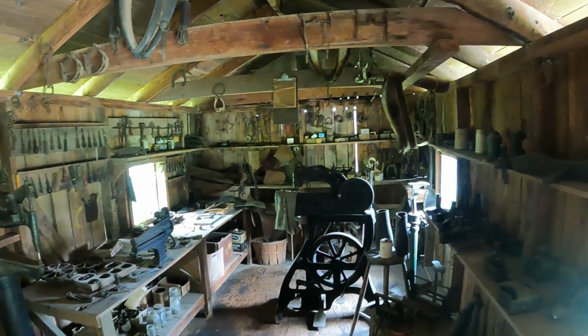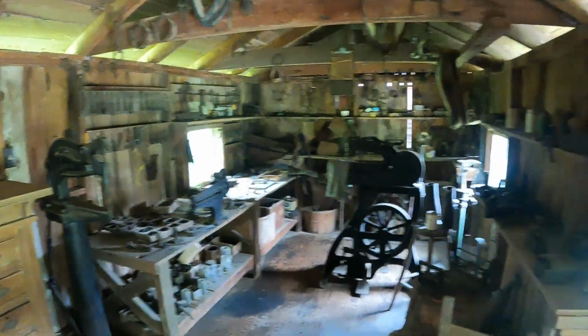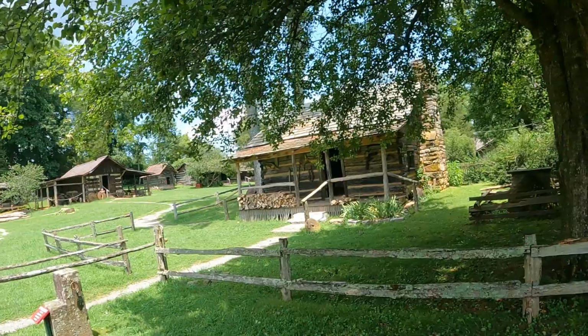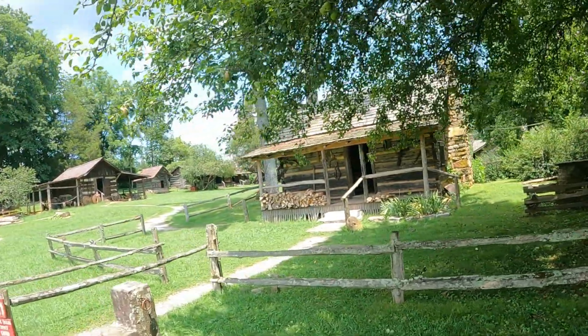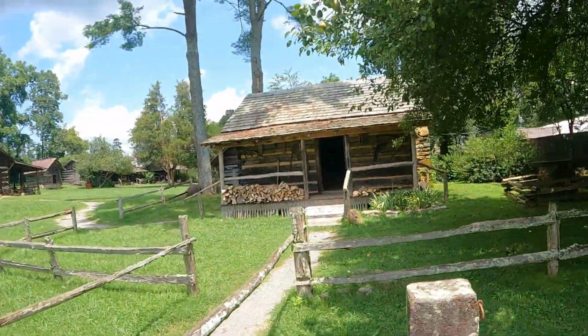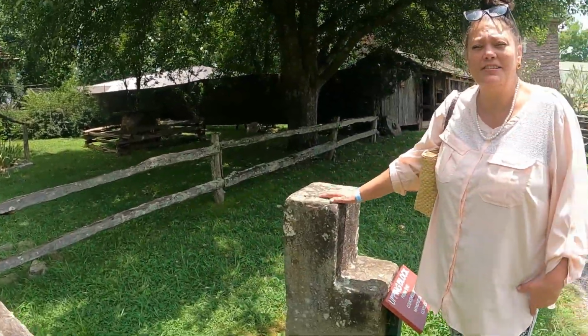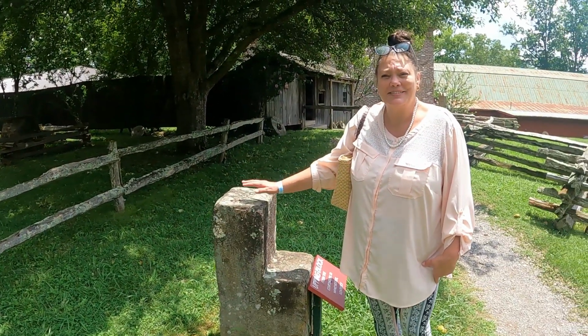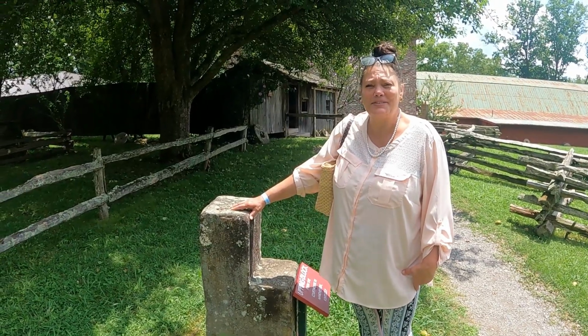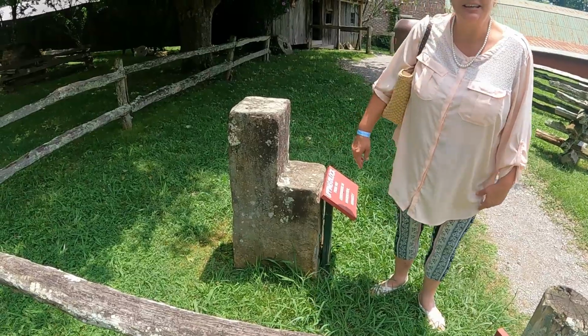Harness and saddle shop. So that's pretty cool. Now here's the Mark Twain family cabin. I always wondered what these were in front of houses, and it's a stone that's cut into steps to get up on your horse. Yeah, which is kind of cool. This one came from Kentucky.